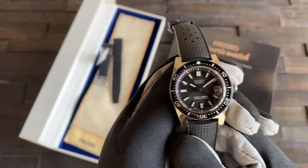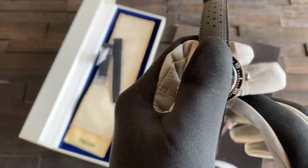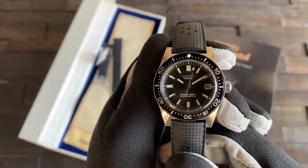It's a good time to pop in a lume shot. And there you have the traditional Seiko epically bright lume. We've got the signed crown there. And I have to say, I'm happy with it.